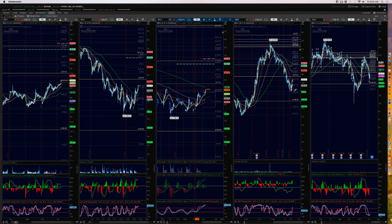All right, let's take a look at Baidu. Where's Baidu going? Resistance. Where's that resistance? About 176. So that is actually going to make a short, if it expands into that area and the momentum continues negative.